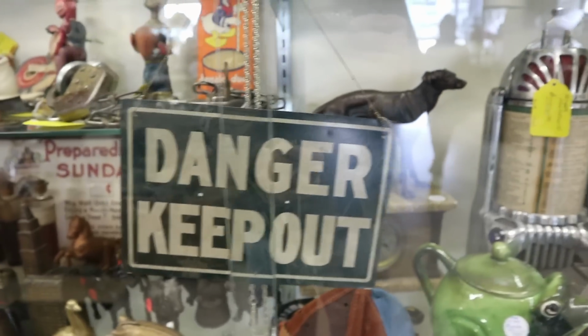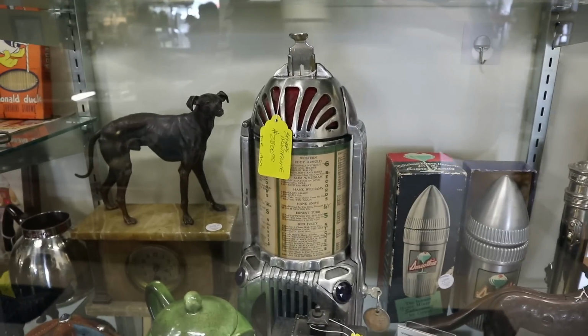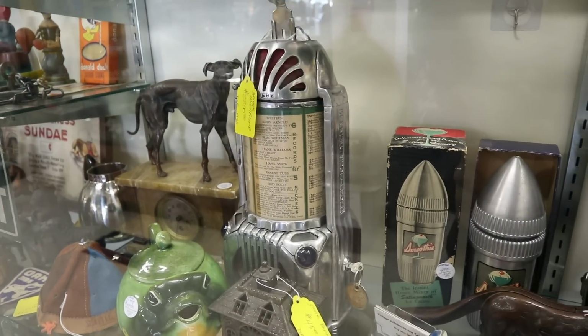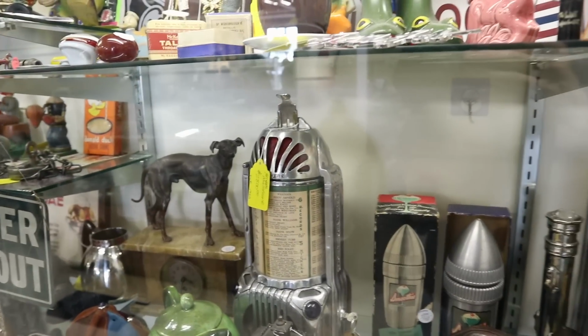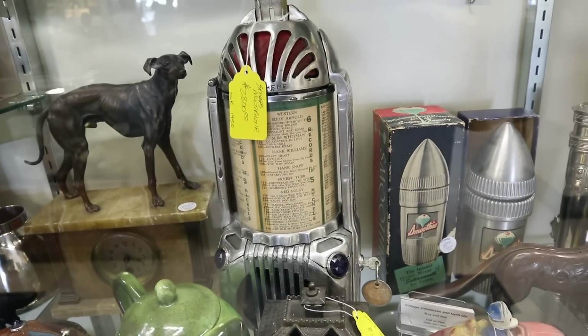Danger. And then this is really cool. This is a multi-phone. This is an early jukebox where you would order 6 records for 5 nickels, and they would play. It's called a Shivers multi-phone. This would be Art Deco right around the beginning of the Depression. I have not ever seen this piece before. This one's priced at $2,800.